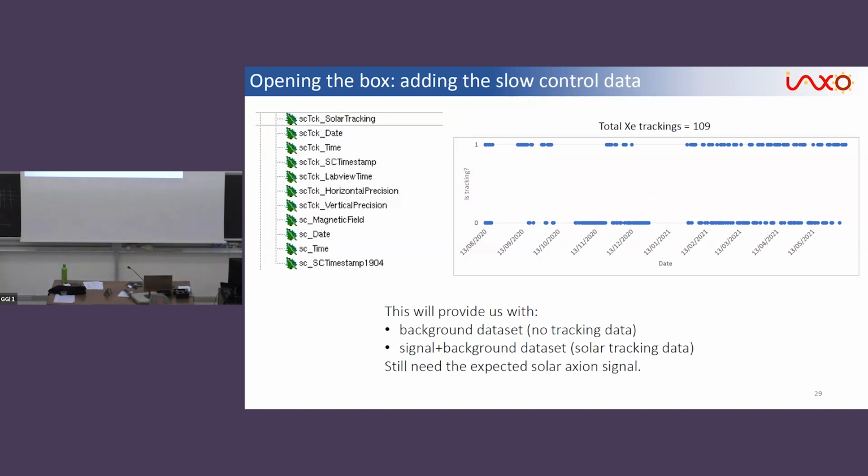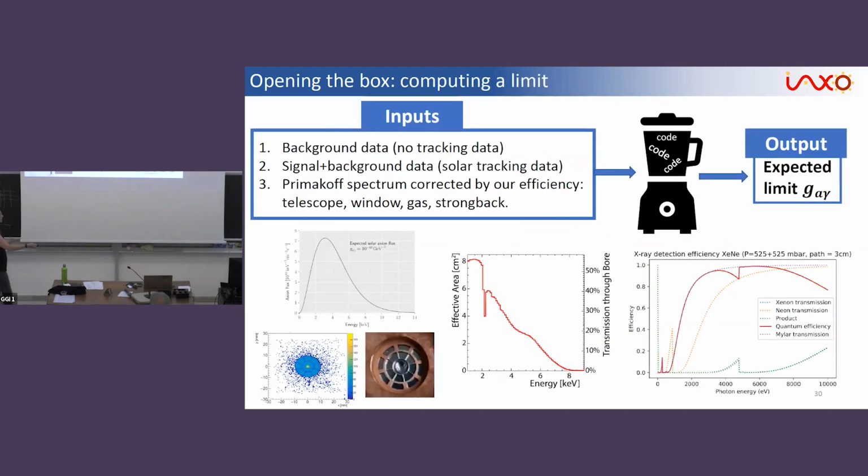This will provide us with a background data set and a signal plus background data set, but we still need the theory, the expected solar axion signal. That is the step we are on now, and I hope the results will be computed relatively soon. So we already have this background and signal plus background.